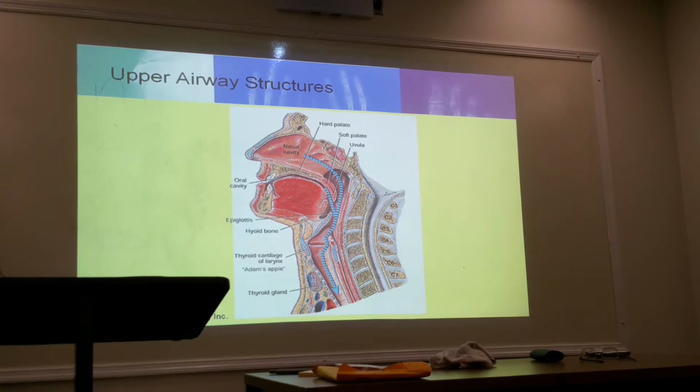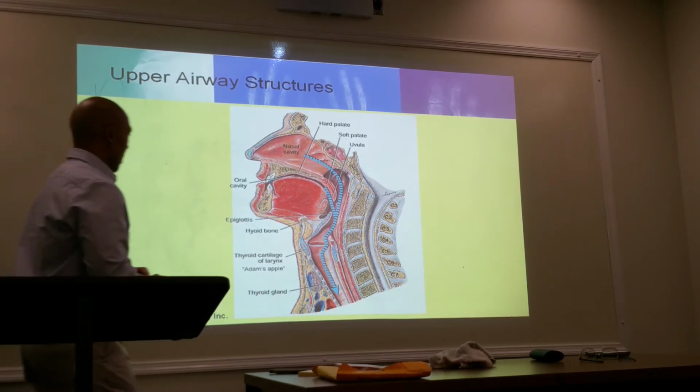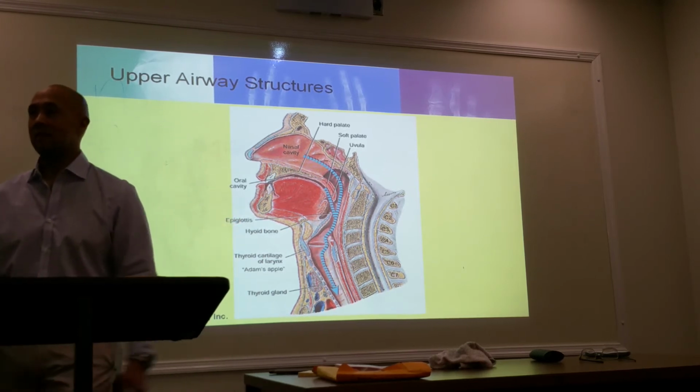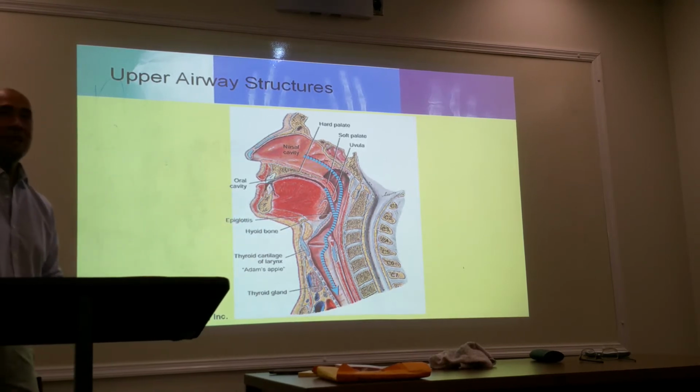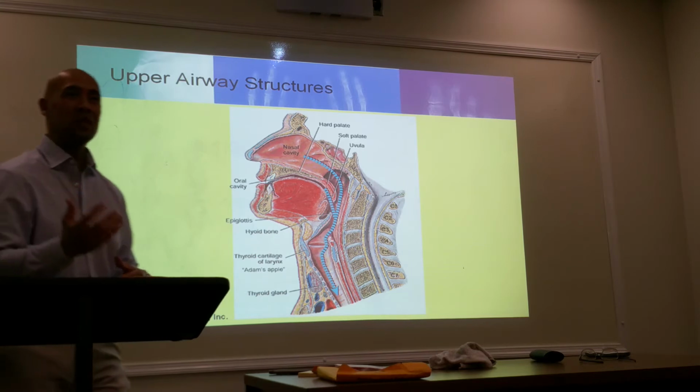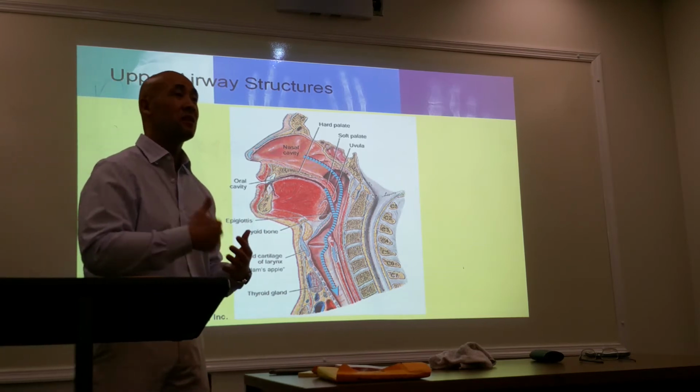And that's generally the area where the oropharynx begins. All right. Then we have the epiglottis. What is the epiglottis? It's a flap. Flap for what? It covers the windpipe from food. Okay, so it's the gatekeeper, right? To make sure that no substances enter the windpipe.